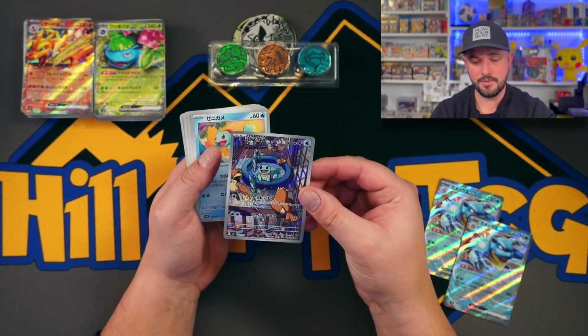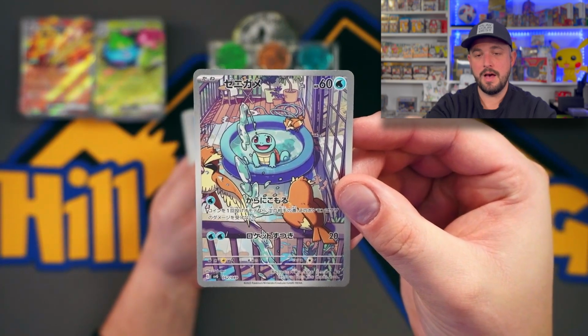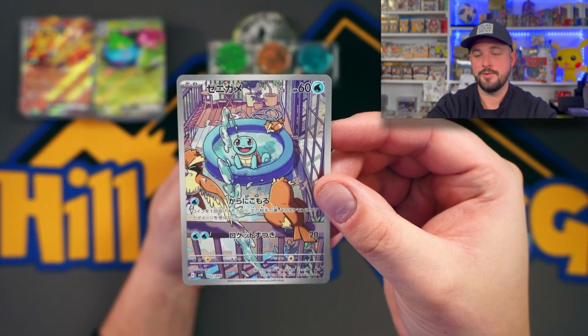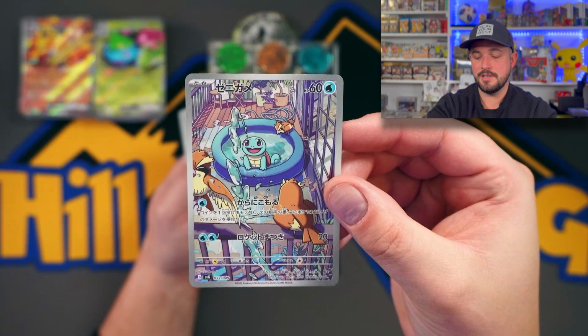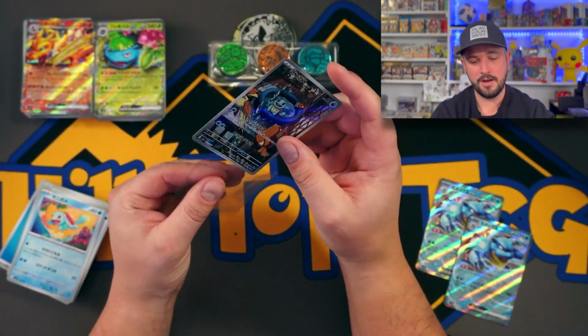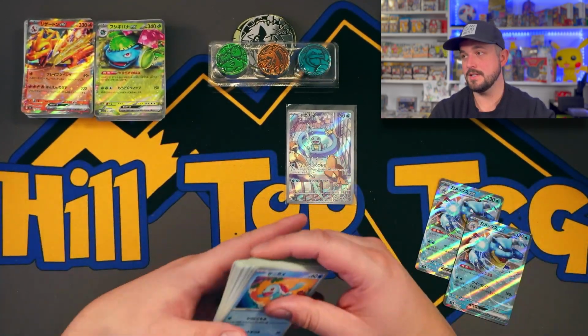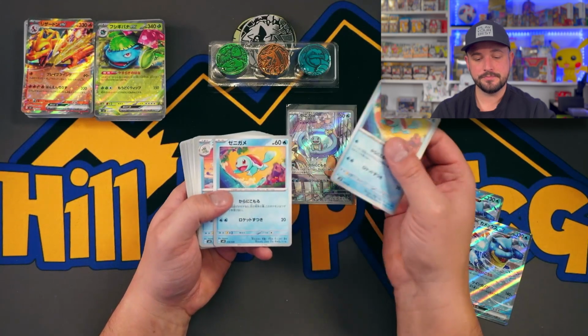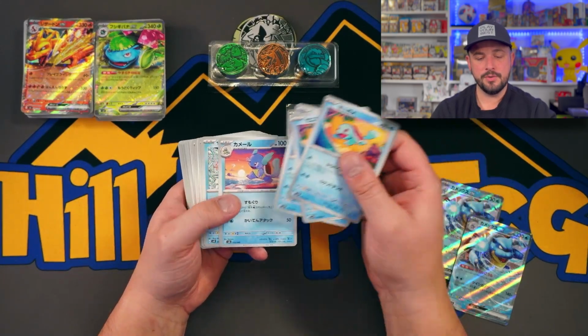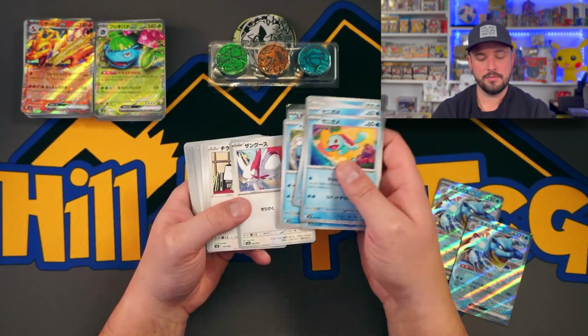And look at this Squirtle. Are you joking me? Oh my gosh. What a gorgeous, adorable promo. This guy deserves a sleeve all day. Oh my gosh. So my biggest talking point I want to talk about on this video as I'm scrolling through the rest of this deck is what are we going to do with that Squirtle and the Bulbasaur promos?